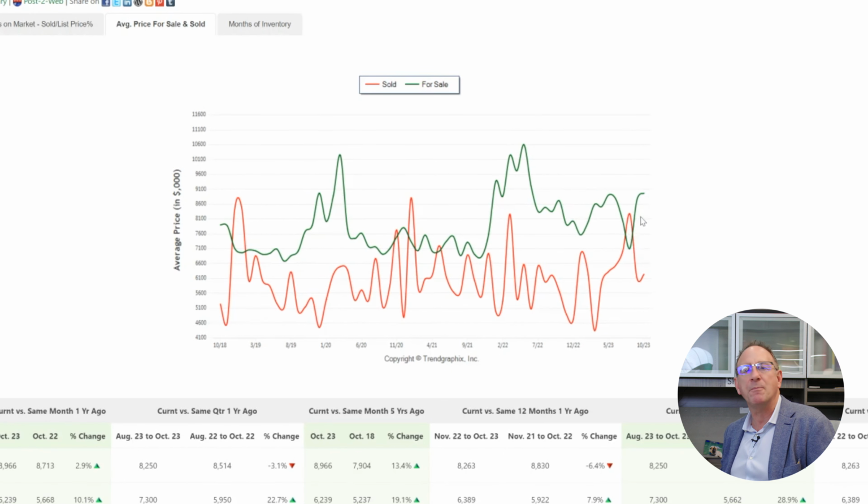And what did it do? It pushed prices right back up again. So the asking prices are moving up and buyers' expectations are falling again. We're starting to see that gap take place. Very interesting news. But the number of homes selling over $4 million is at a 5-year low.